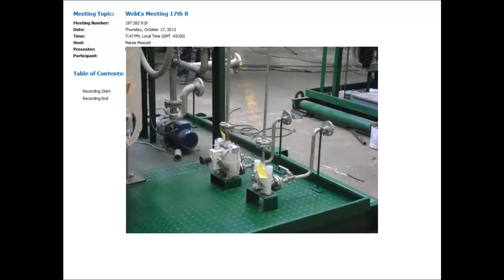What does a unit cost to build? The unit depends. It depends on how much production you want to do. The size of the system is determined by the production level you want. We're currently producing systems, and the way we size them is from 50 liters per hour, which is about 13 gallons an hour, and I'm currently working on a project for 5,000 liters an hour in Germany.